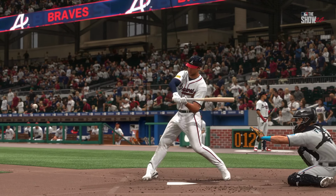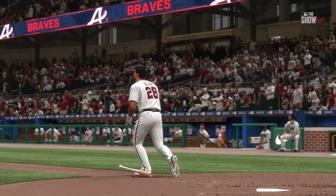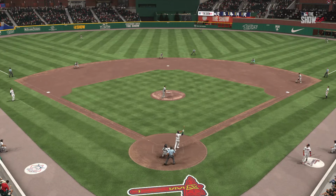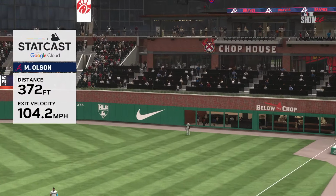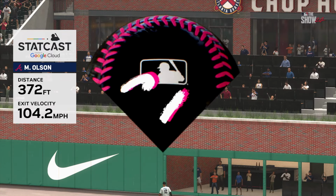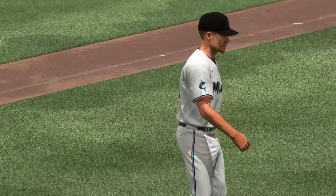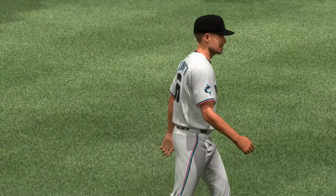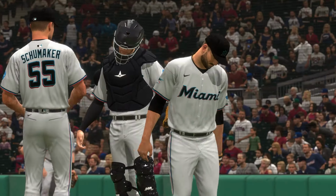Back-to-back jacks, and this club is fired up right now, Boog. I mean, this is the kind of thing where you really start to notice hitters in a lineup feeding off each other, and the collective confidence just continues to grow. Here comes the skipper, and we're going to see a pitching change in this spot. Kyle Tyler won't go any further, and this is one he'd like to forget. Back with a new arm after this.